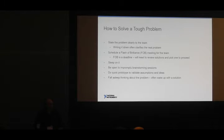How to solve a tough problem? I tell the team, don't worry about it. When we're given a task at the beginning, we all don't know how we're actually going to solve it. That's the fun of it, right? Tough problems are what gets us to wake up in the morning.